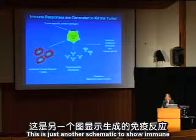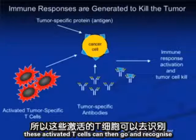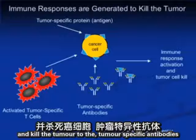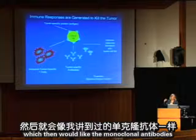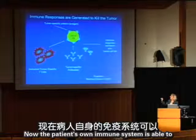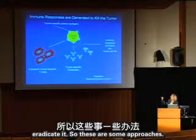This is just another schematic to show immune responses that are generated to kill the tumor. So these activated T cells can then go and recognize the protein that was on the surface of the cancer cell and kill the tumor. Tumor-specific antibodies can be generated using this type of approach, which then would, like the monoclonal antibodies I described that are genetically engineered, now the patient's own immune system is able to generate these antibodies which target the cancer to eradicate it. So these are some approaches.